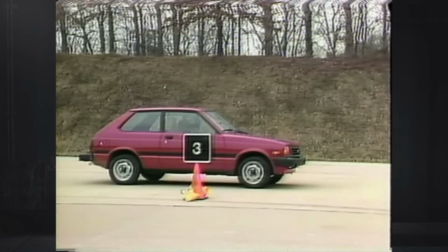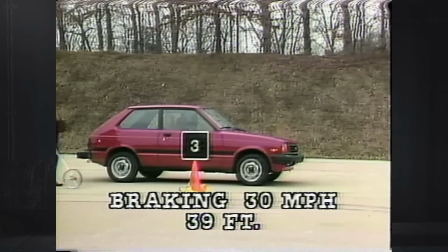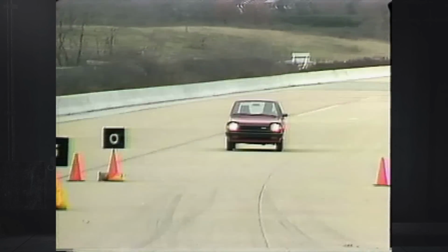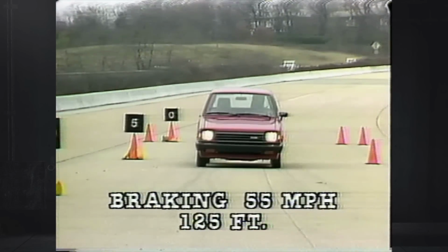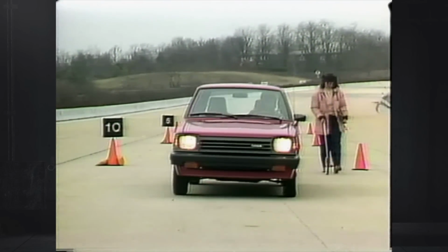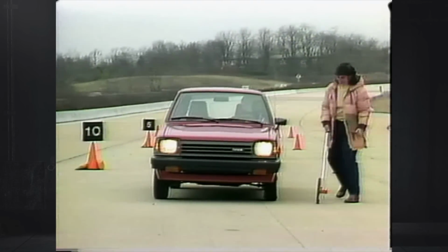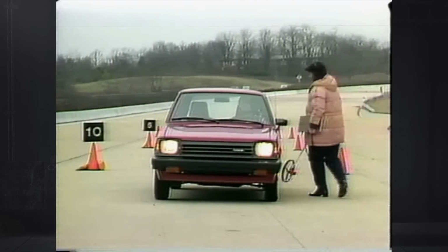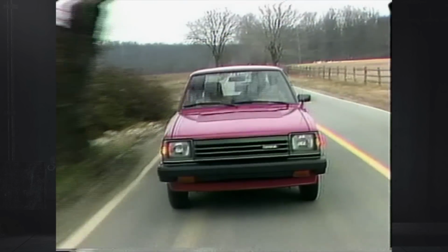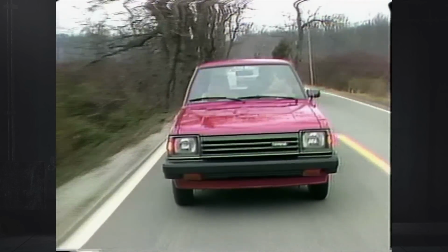Braking was very good. Panic stops from 30 were accomplished in an average of 39 feet with absolutely no fade over the six tries. From 55, results were in the short range with an average of only 125 feet. Now, pedal pressure was good throughout. There was some grabbing, but it lessened as the very new power-assisted front disc, rear drums wore in. That newness, less than 150 miles on the odometer on delivery, also produced some unusually low mileage results.